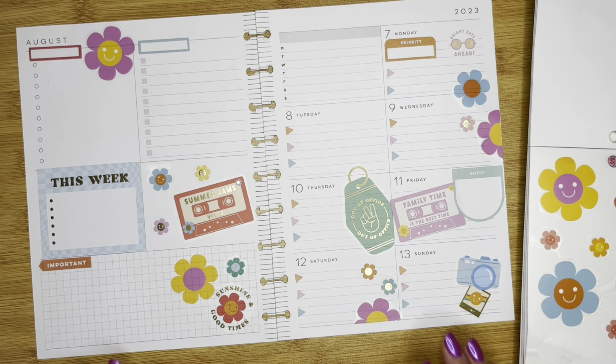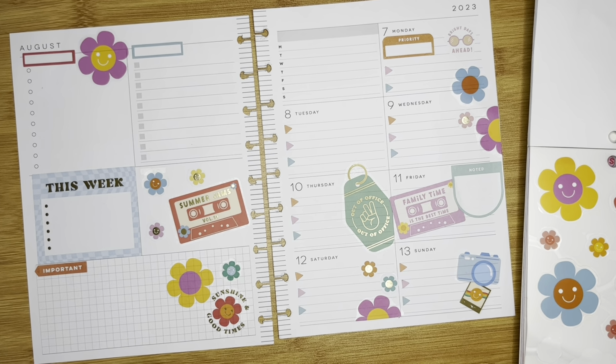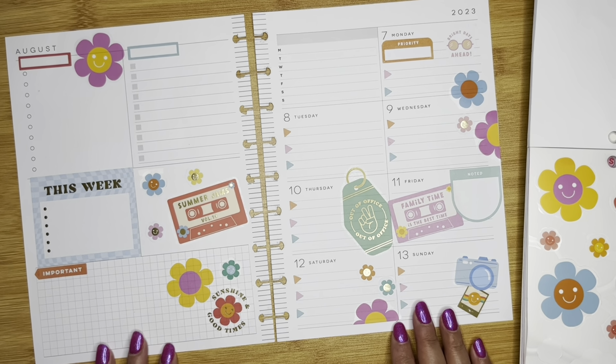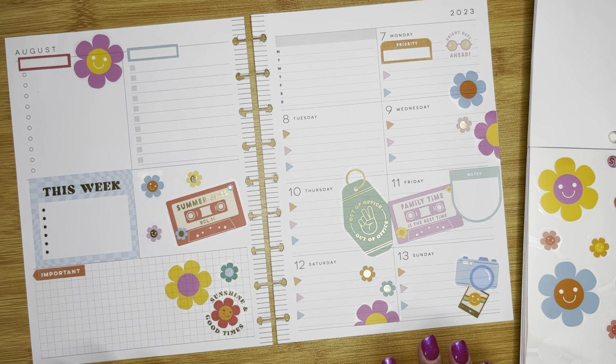Awesome. You guys, I'm so pumped on this. It's super cute. So excited for this weekend. I might try, I'm not trying to make it too busy. I really love how this turned out. I'm really looking forward to this weekend. It's going to be super fun.